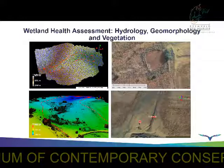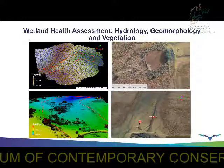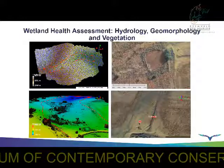You can do measurements after your site visit, of your erosion gully. You can determine the depth. You might even be able to determine the volume. We did it.